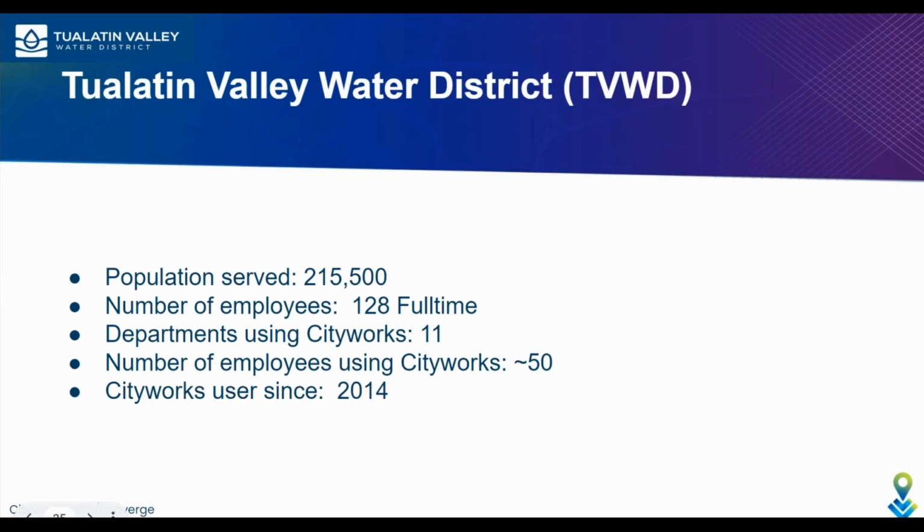I have about 11 departments using Cityworks, some more than others, some simply dashboards, other ones a lot of field crew. The number of employees using it is approximately 50, and we've been a user since 2014. A lot of changes have been made the last couple years.